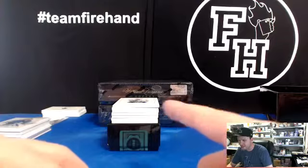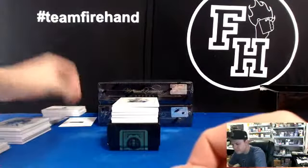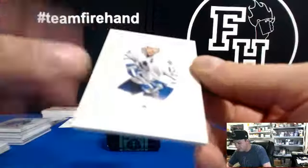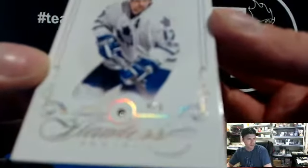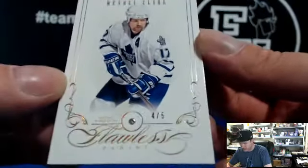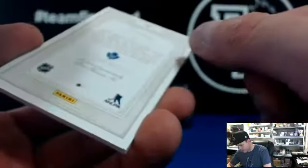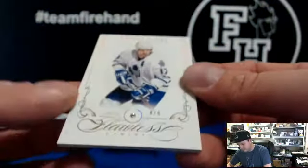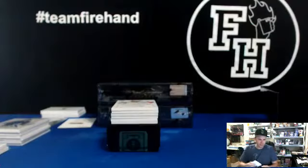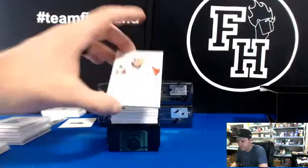Oh my goodness, this is like the fourth consecutive case with one of these. We got another diamond card. Wendell Clark for the Maple Leafs, 4 out of 5, flawless diamond. Wendell Clark, Leafs, NHLer 1976. I'm pulling these out of every case lately. They put the diamond on the back so you can shine light through it, make it look real cool, you know? You bling more and more and more. More bling if the light comes through the back. You got it. You are welcome.